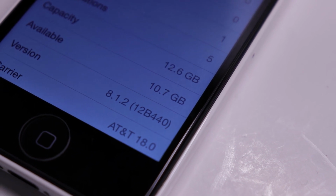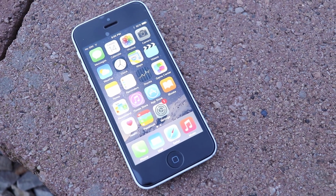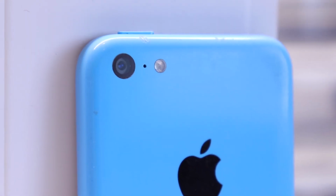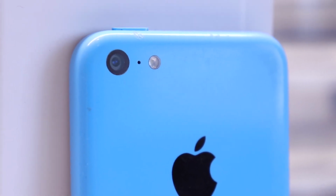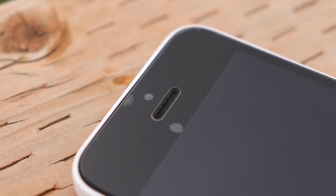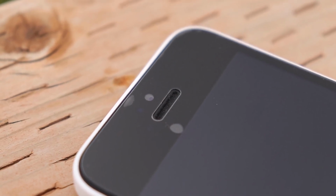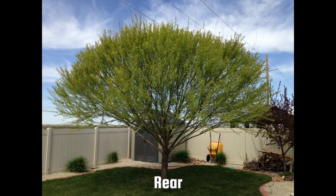The screen stayed the same with a 4-inch 640x1136 resolution display. On top of the phone, you have the same cameras as the iPhone 5 with an 8-megapixel sensor on the rear and a 1.2-megapixel selfie camera. I'll show you some pictures from this iPhone 5C right now.